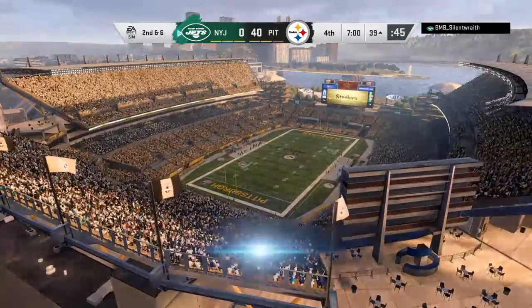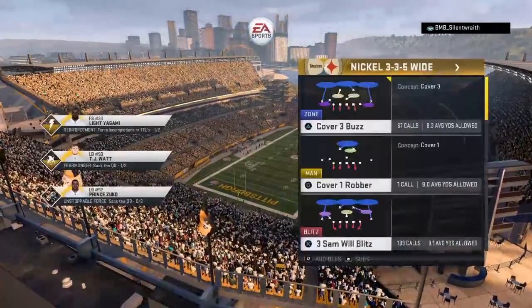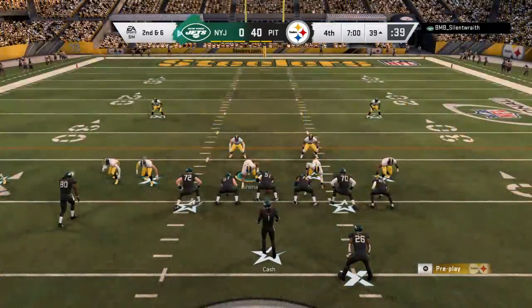This is the National Football League on EA Sports. Now the Steelers use the first of their 3 timeouts. That'll leave them with 2 remaining. We'll be back after this.